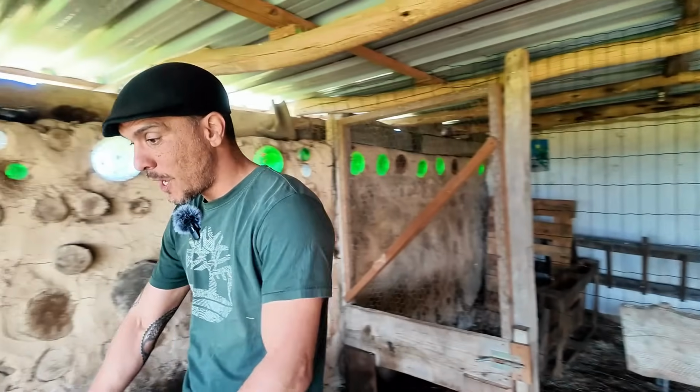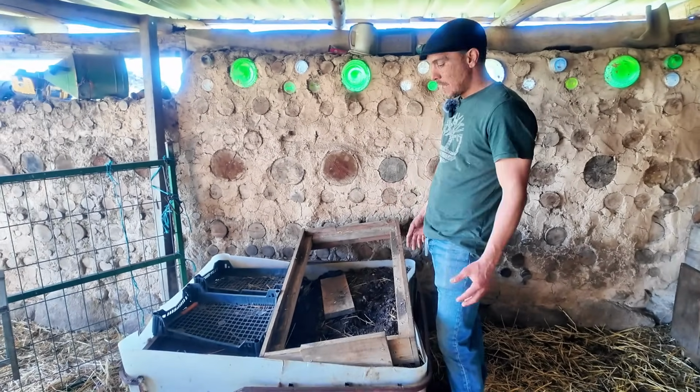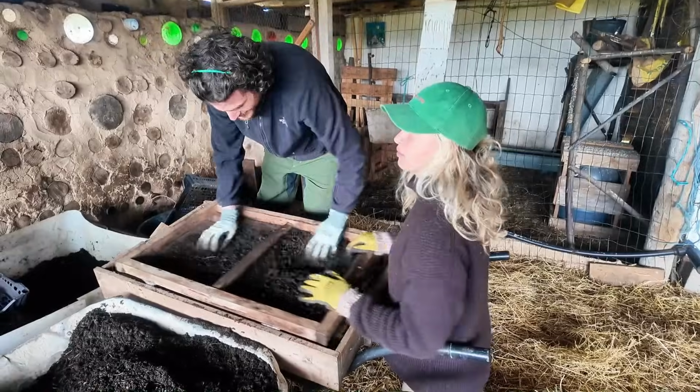And in here we also have a worm farm. So in here we keep worms because it's nice and cool in here, and that creates a really good fertilizer for our garden. It produces worm castings.